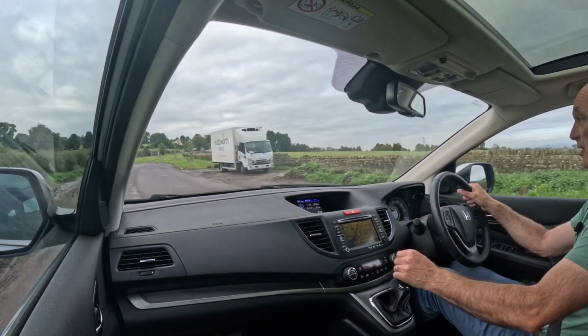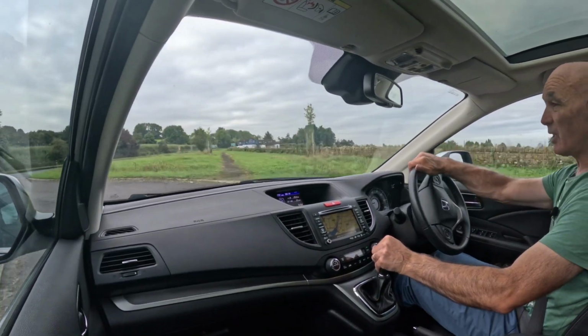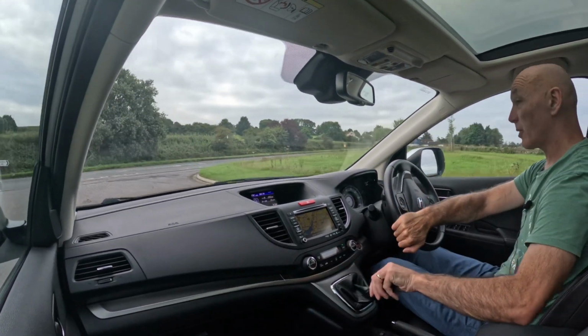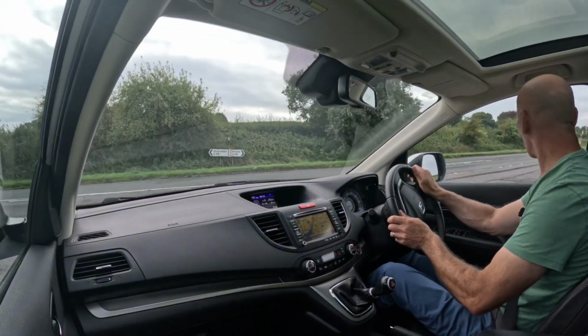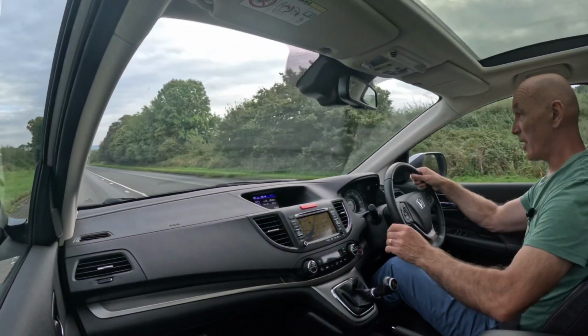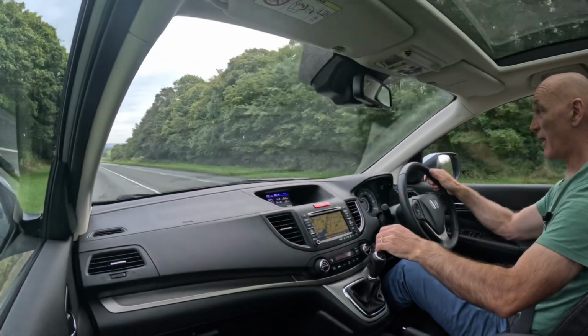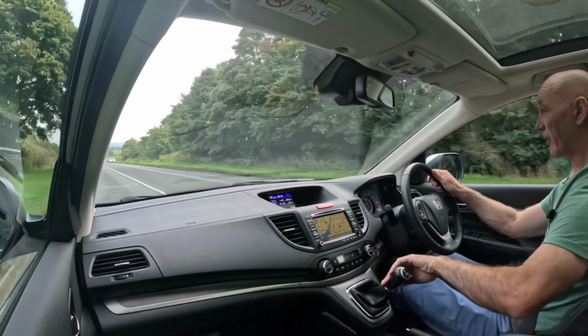The dash layout itself, like all Hondas, it's beautifully put together. Even though this is a top of the range car with a lot of equipment, it's not a car that you get in and you feel fazed by in any way. I always say, literally two or three days in the car and you've mastered it. It becomes second nature very quickly, and Honda are very good at that, generally speaking.